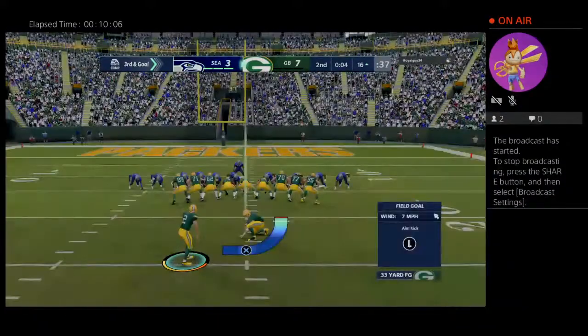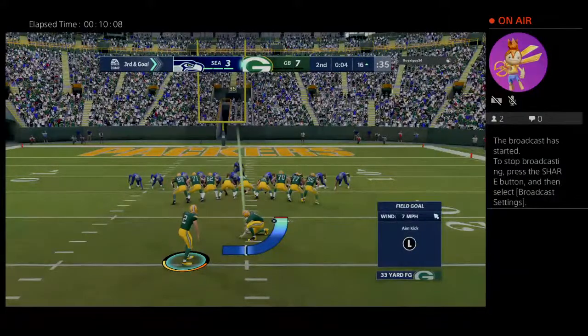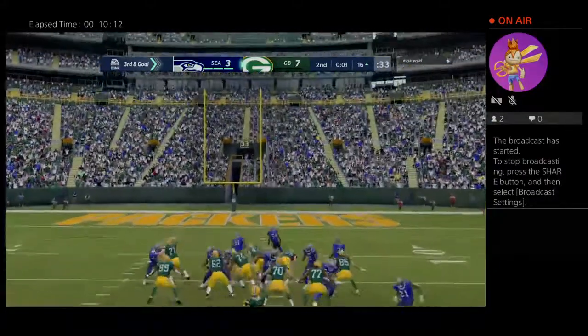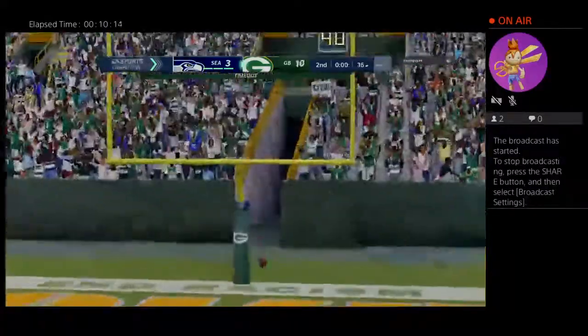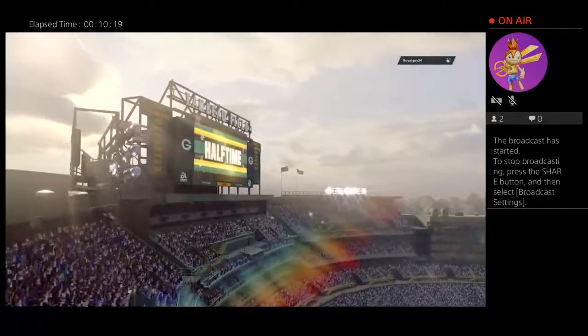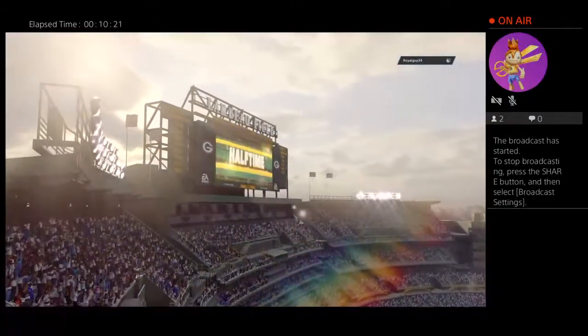So with 4 seconds to go in the half, here's the field goal unit onto the field. From the right hash, this from 33. And the 13-year man puts it through. And that'll do it for the end of the second quarter. This is the NFL, and it's on EA Sports.